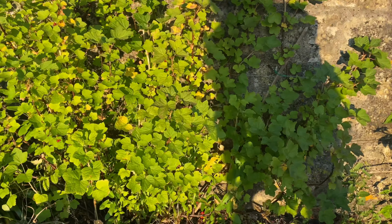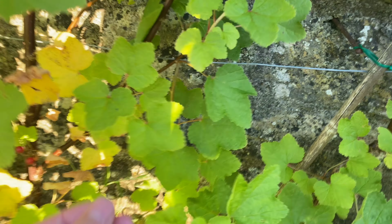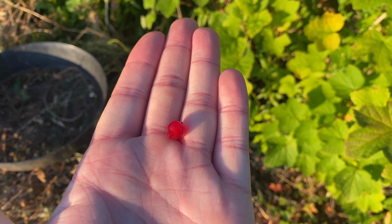I actually see some of the last currants. I actually really like the red currants. I never thought I would, but when you grow them yourself, they've just got a little bit of sweetness, and when you put them in the sun, it's absolutely beautiful.